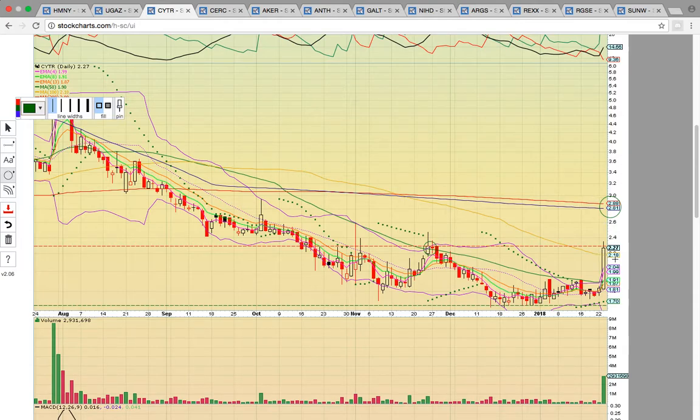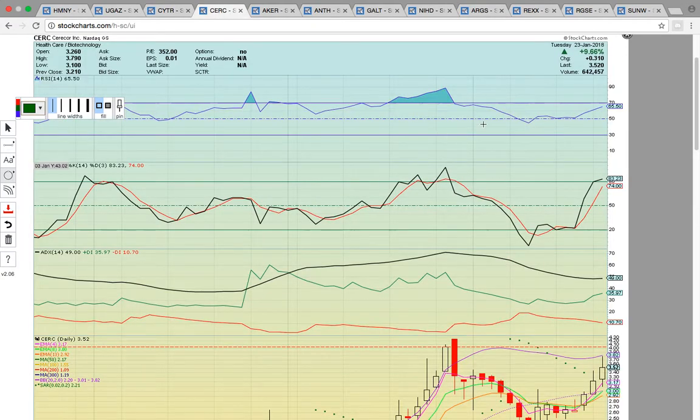Fail to stay above that 100-day simple moving average, and the candles could work back in the bands to test that 50-day simple moving average support level. Notice the big volume spike below. Okay, let's look at CERC.